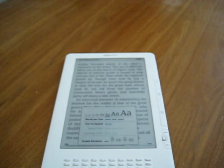E-readers in general, I'm very impressed. I'm probably going to get a bunch of them later on to try.